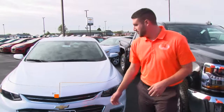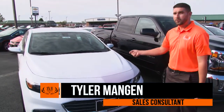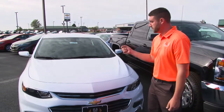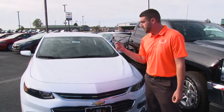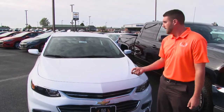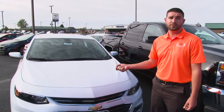Absolutely. On the 2018 Malibu here, it's gonna come with three different engine sizes. We have a 1.5 liter, it's gonna boast 36 miles per gallon. We also, if you're looking for the best fuel mileage out there, we do have a 1.8 liter hybrid that's gonna get around 49 highway. We also have a 2.0 turbo. It's going to boast a very impressive 250 horsepower.